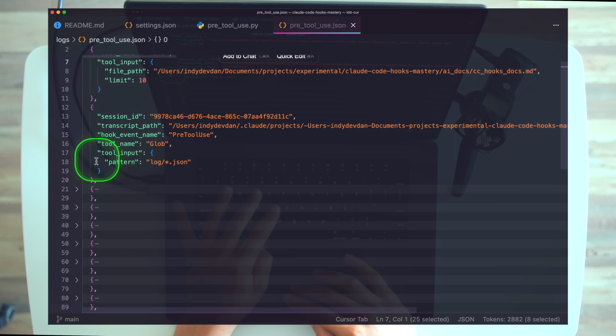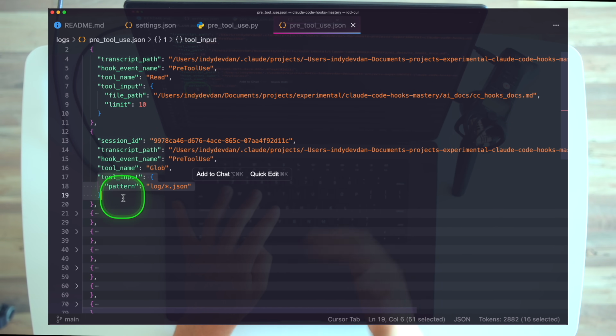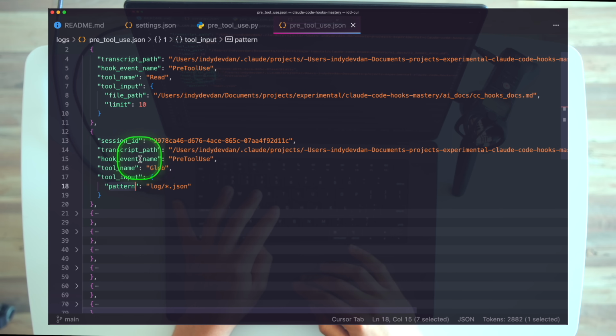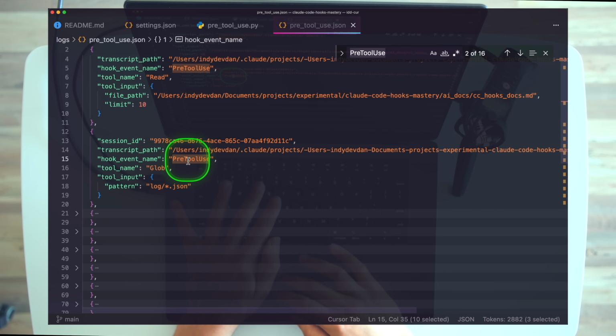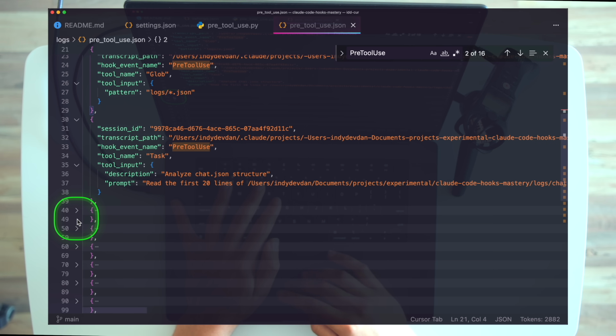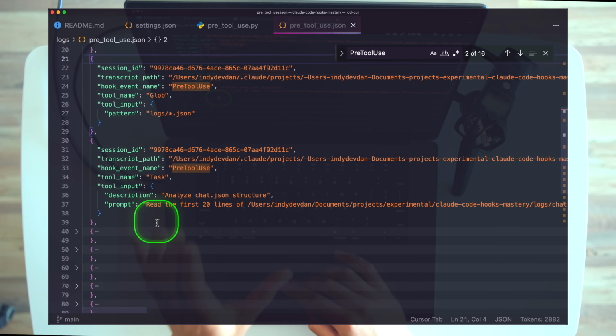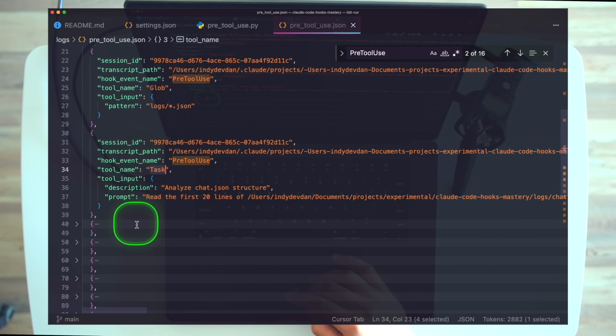If we look at a couple more here, you can see we have a glob. And the tool input, of course, is going to be different, right? The glob tool takes different parameters. So we have pattern there, and you can see this is all running on the pre-tool use command. If we scroll down, we can open up another glob, another tool use, so on and so forth. This was our agent setting up for the subtask. You can see we're kicking off the subtask for our sub agents.